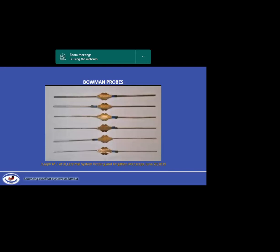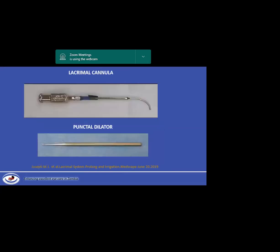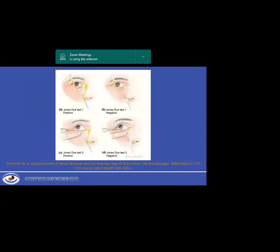These are the types of probe I wanted to share, the Bowman's probes and how they look, from the smallest up to the bigger one, 0 up to 10. You can have all those numbers so that they help with dilating according to your estimation as you are doing your surgery. On top, we have the lacrimal cannula and the punctal dilator, the way they look. This is just to illustrate which instrument we need to use when we are to undergo any dilatation.